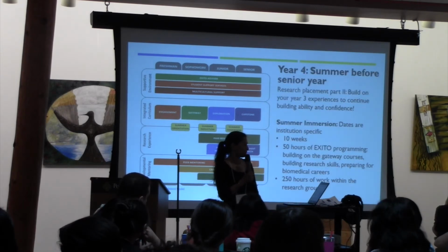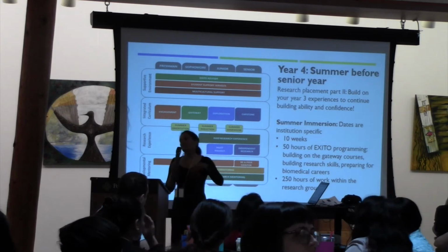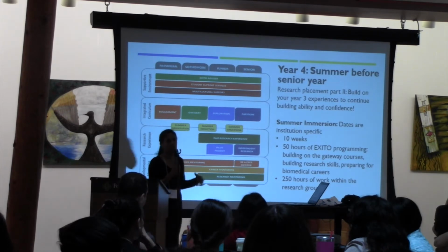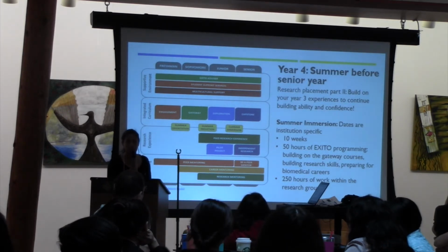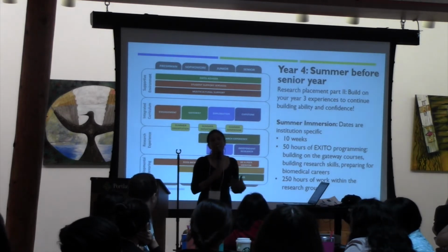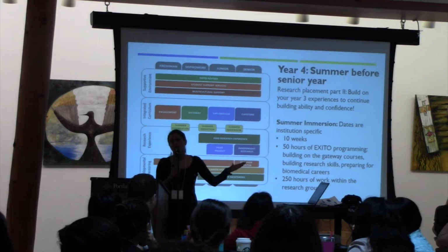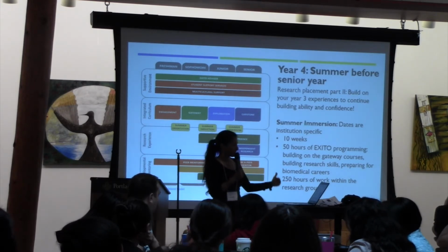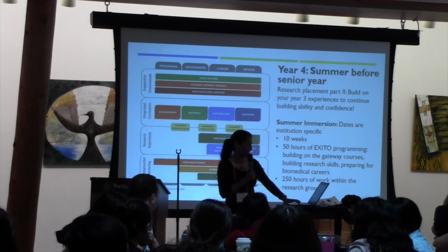Then you'll get to your year 4, which is the summer for your senior year. And this is where most scholars do most of the work. You're essentially going to be working full-time for the summer in your research learning community. You do exactly 250 hours of research. You do 50 hours of workshop programming to continue to reinforce the things that you learned during the gateway and induction experiences. And that is the summer before your senior year.